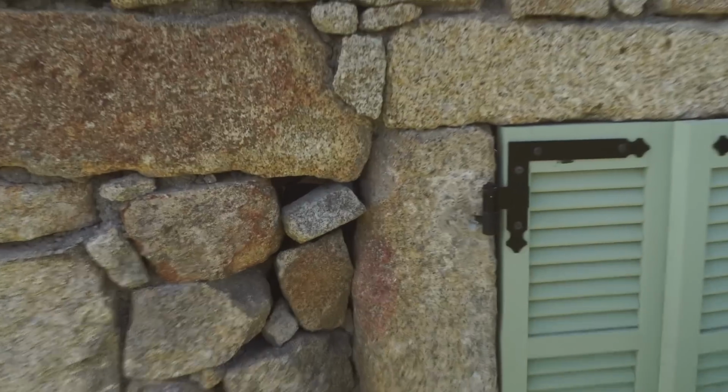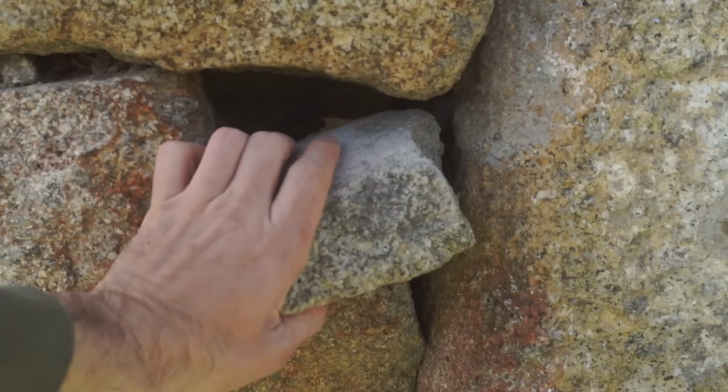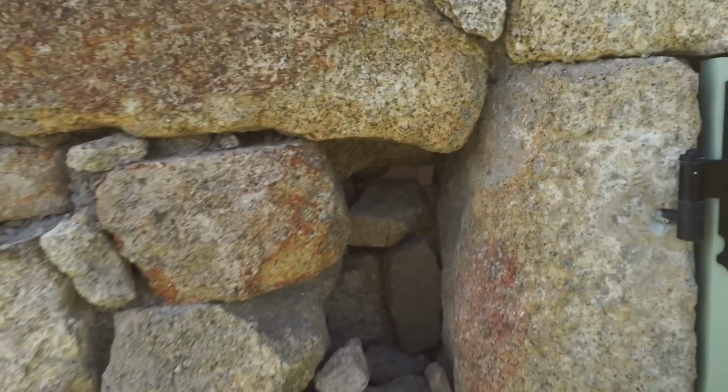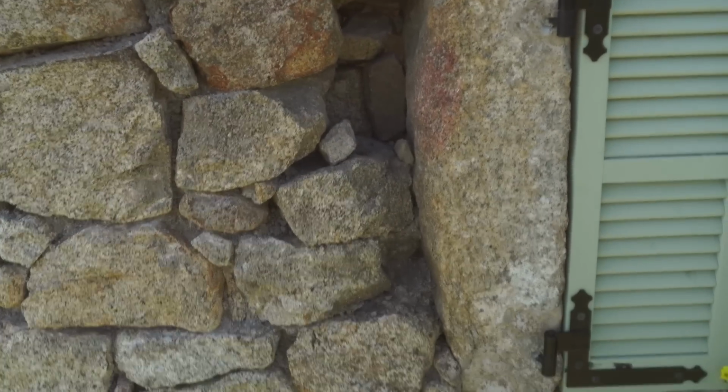So we have some areas like this where the stonework, actually you can't really see, because we blocked these up to stop birds going in, but you catch the drift. Like just where the stonework has kind of worn away and come out over the years. So I need to fill them in.